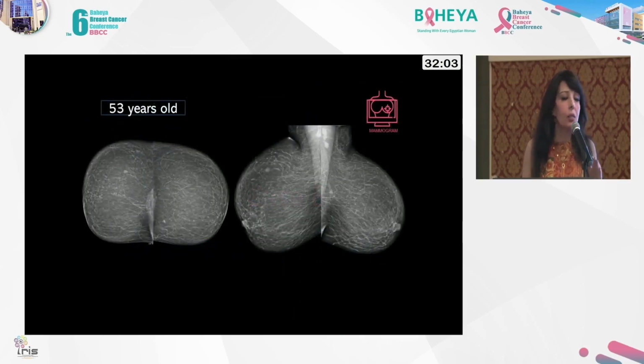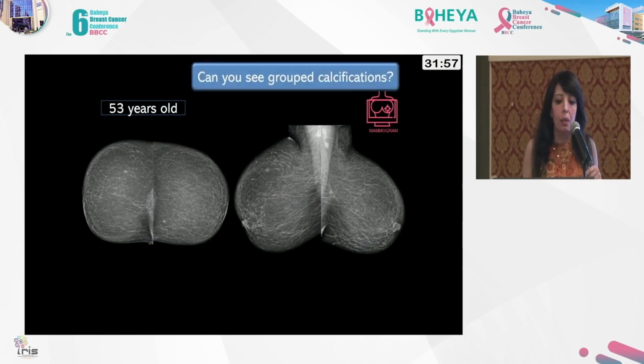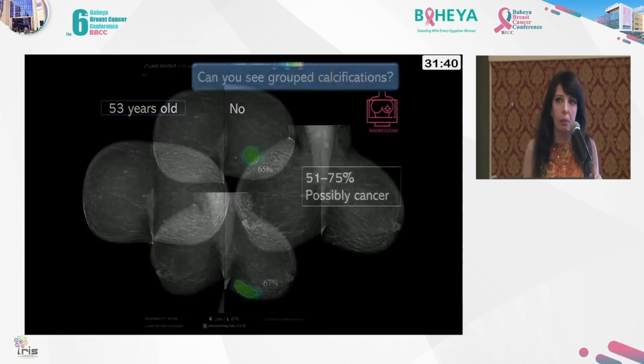Case number 6 is also predominantly fatty. I'm having only the intramammary lymph node in the upper outer quadrant of the right breast. She is a 53-year-old female, and when I come to the post-menopausal period, I go through the fatty breast with a more meticulous attitude. So this time also, can you see the grouped calcification? No, although it's a fatty breast.